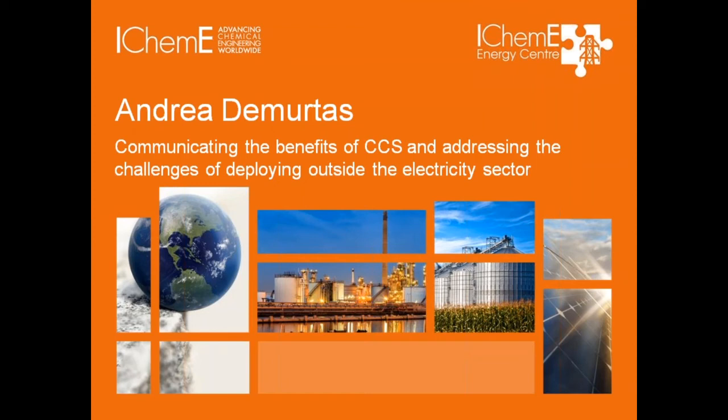So how can we make the case for investing in non-power CCS? How can we make the case to invest in higher cost per ton initiatives such as industry, but which would amount to a lower total bill for the consumer or the taxpayer? This is it.